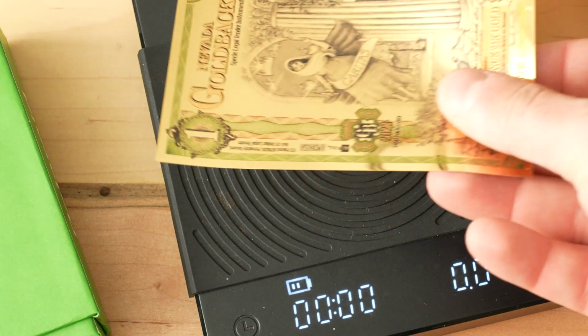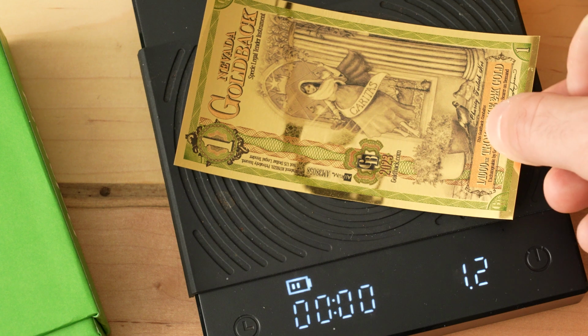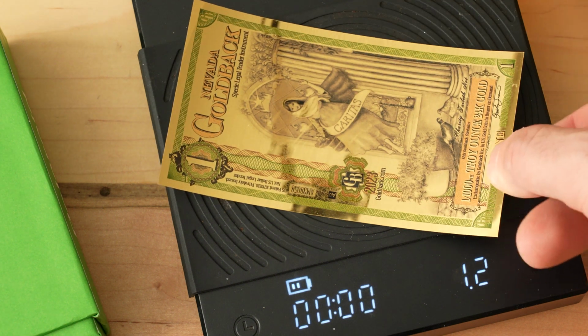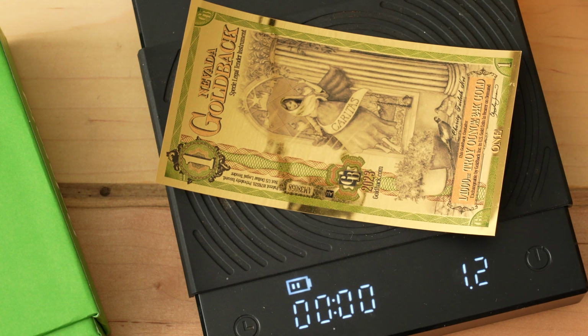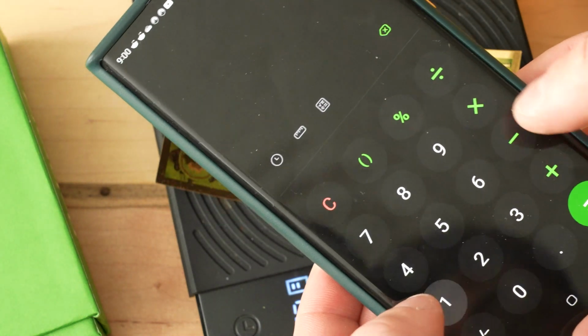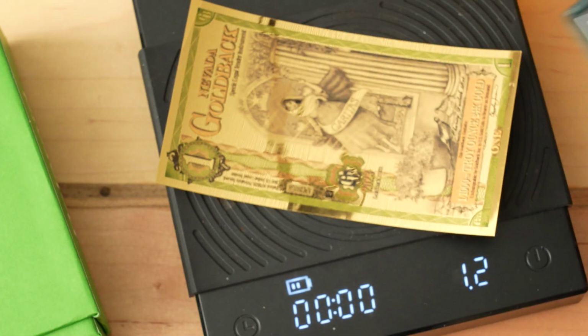Let's see how much this gold buck weighs. Okay, well that's probably not accurate. Or if it is, it's a lot of plastic in there that's actually making it way more. Because I'm pretty sure 1,000s, let me calculate this. 31.1 divided by 1,000 should be, oh, not times, sorry. 31.1 divided by 1,000 should equal 0.03.